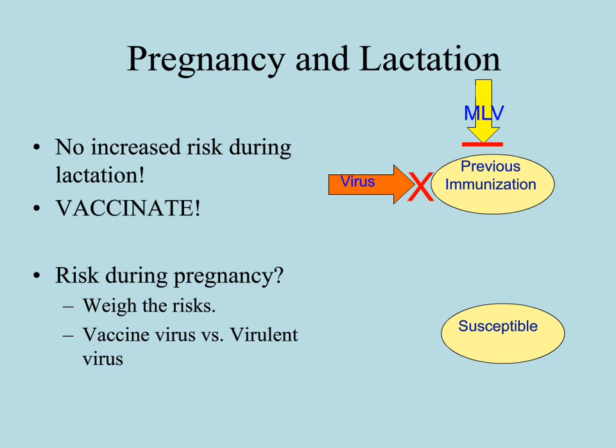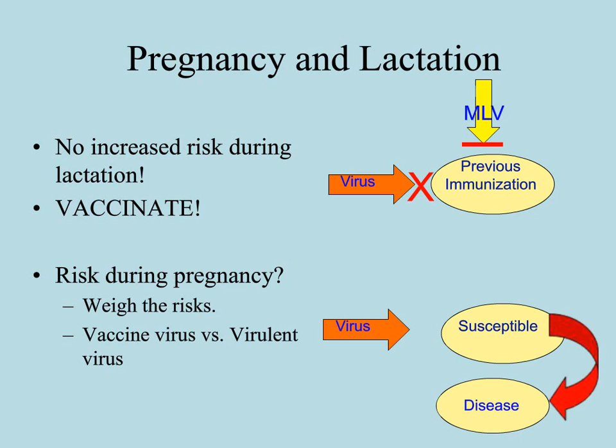Now let's go down to this dog down below, I'm sorry, it doesn't look anything like a dog, but this one is susceptible, who hasn't been vaccinated or hasn't been immunized before. If that dog meets virulent virus, that's going to make her sick. And if she gets sick, there's a possibility she may die, as well as the puppies, because being exposed to parvo in shelters is really a reality.